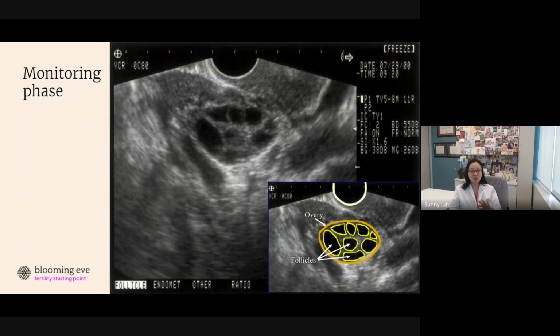Okay, so this is the ultrasound of developing follicles, and I was hoping to have a cursor to kind of show you how to measure those follicles.